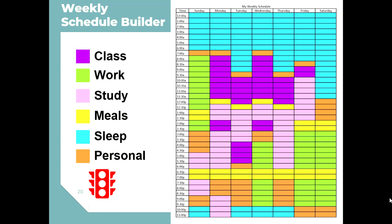Remember that personal time is really, really valuable, and it's okay to protect it. If you stick to your study plan, you don't have to spend your personal time feeling guilty for not getting things done. And if you have time reserved for personal time, then it's easier to stick to your study time because you know that you have these breaks scheduled into your week as well.